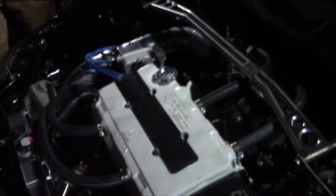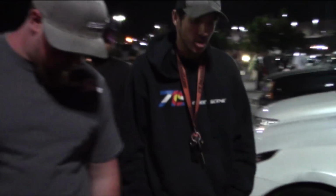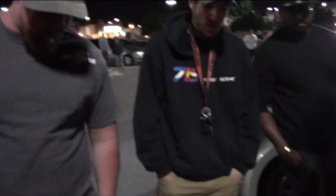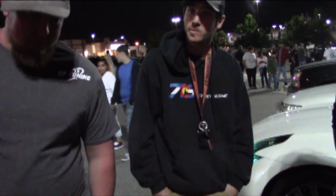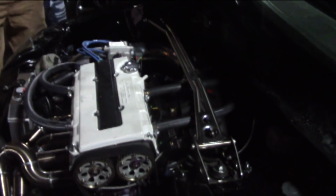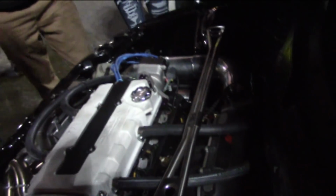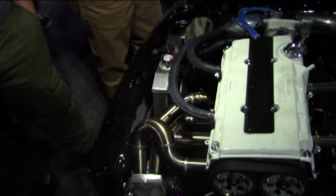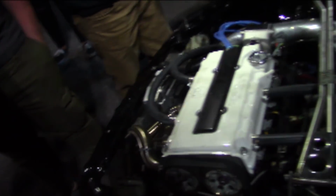Super clean. What would it make for power? Right now it's on 14 pounds, makes about 650. Perfect. What's the compression? 11.5 to 1. That makes sense. Nice. Hell yeah. Same manifold as me. Oh, yeah, it's a Sheepy. It's a Sheepy manifold. Got Borg Warner S472. Oh, same size turbo I have on my hatch.